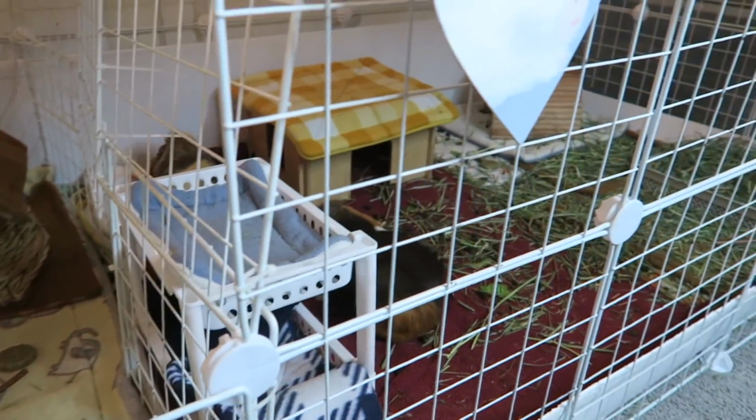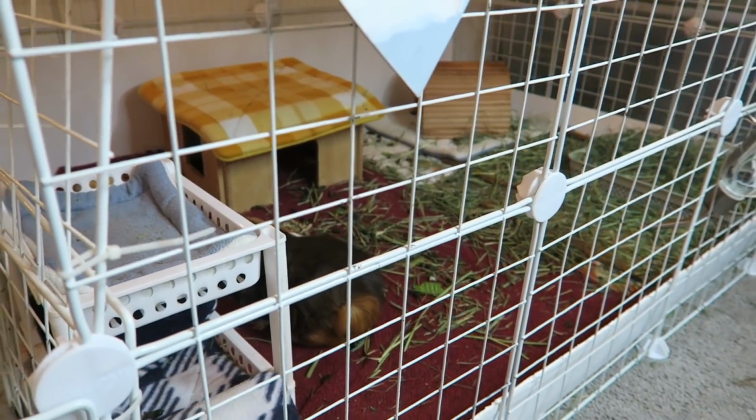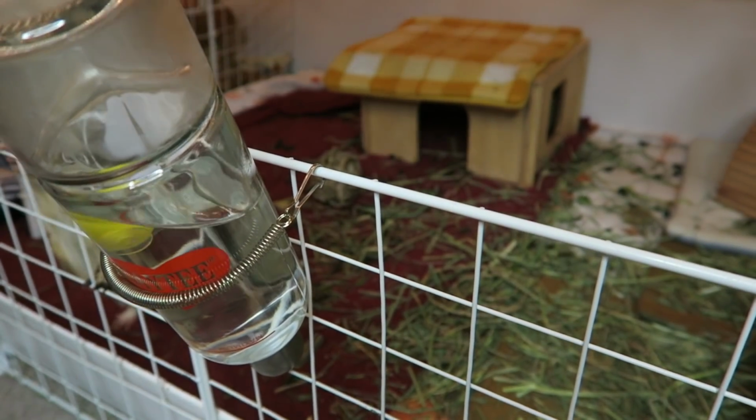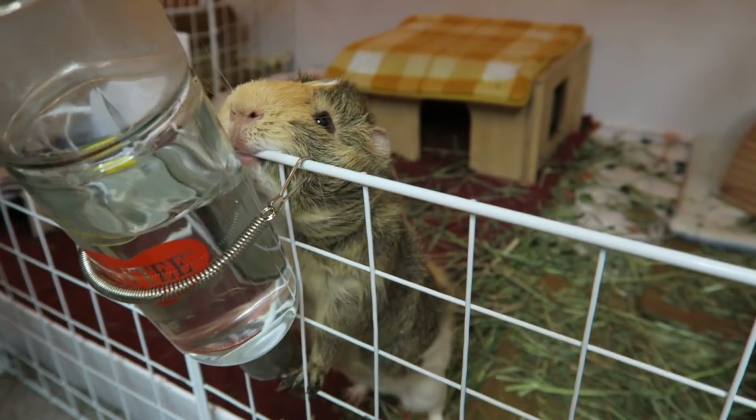And yeah, last and final one. Finally, I've been recording for so long, so let's get to cleaning this cage and we'll be done for the night and I'll sign off with you guys. And I can already predict that Winston and Kai are going to want to jump out of the cage because that's what happens every single time I clean.